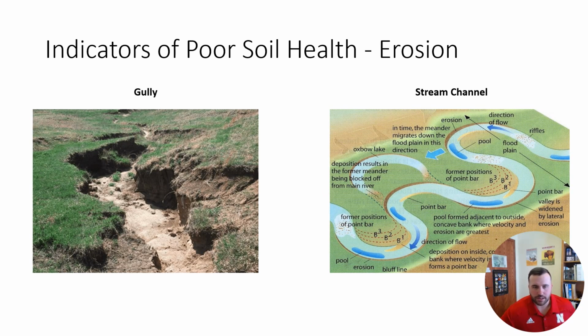As rill erosion increases, it will turn into a gully. The difference between rill and gully erosion is that you cannot cross a gully with standard equipment, and a lot of remediation of that field is going to need to happen in order for you to be able to cross that and for that gully to not form immediately after you pack it full of soil. Stream channel erosion is when everything runs downhill into the stream, and then all that sediment from your field creates oxbow lakes within the stream and changes the curvature of the stream.